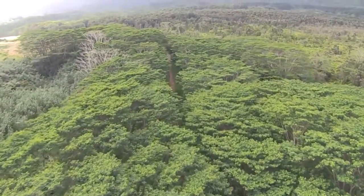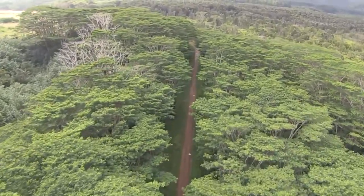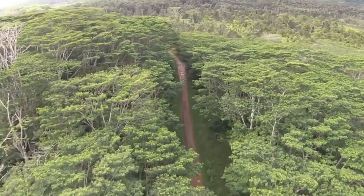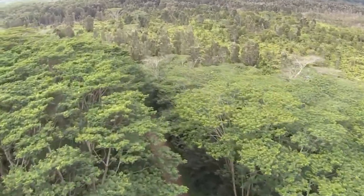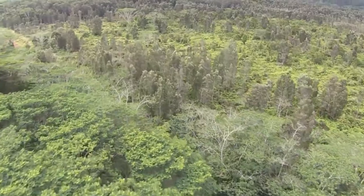Hawaii has never had much of a timber industry, mostly because it costs so much to ship wood to the continent or overseas. But with a plethora of exotic and beautiful native woods, along with invasive trees like albizia that need removing, there's a movement to develop local markets and uses for Hawaii's forest products that can sustain our lives in these islands.